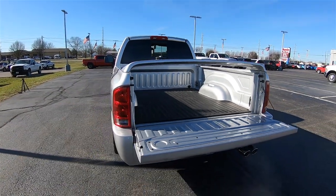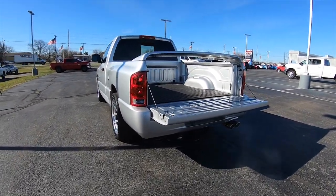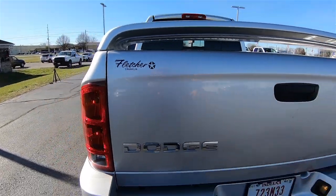The SRT10 features a total payload capacity of 1,400 pounds, and towing with the SRT10 regular cab is not recommended by Dodge or SRT, as it is built to be an ultimate performance muscle truck, not a workhorse.